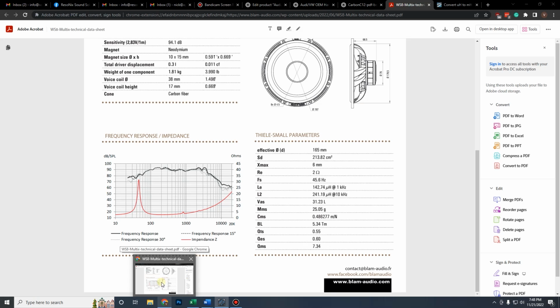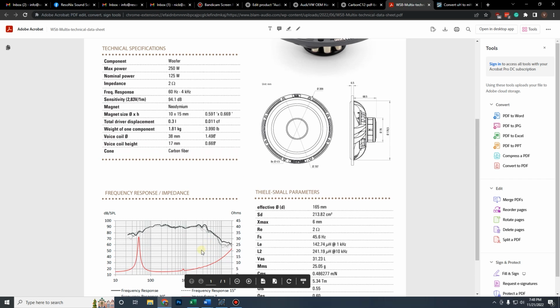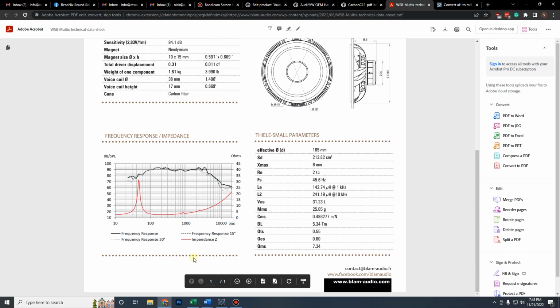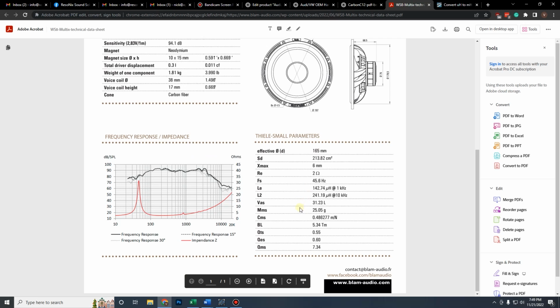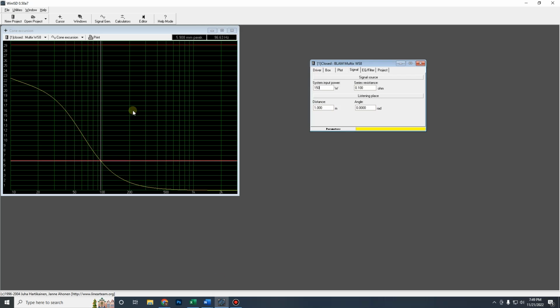But let's just say this is going into a vehicle where there's no subwoofer, and you really want to get as much low end out of it as possible. What you can do is look for the Xmech spec, which is actually not here. It gives us the height of the coil, but it doesn't give us the height of the gap, unless I'm not seeing it. It doesn't give us an Xmech spec, unfortunately. So let's just ignore that for now.